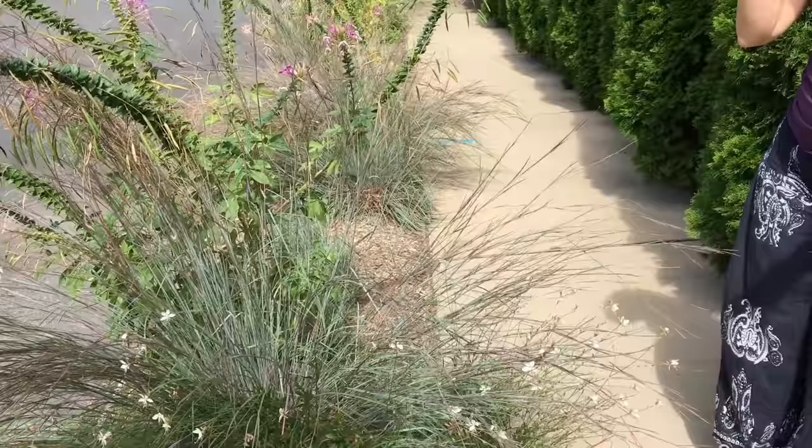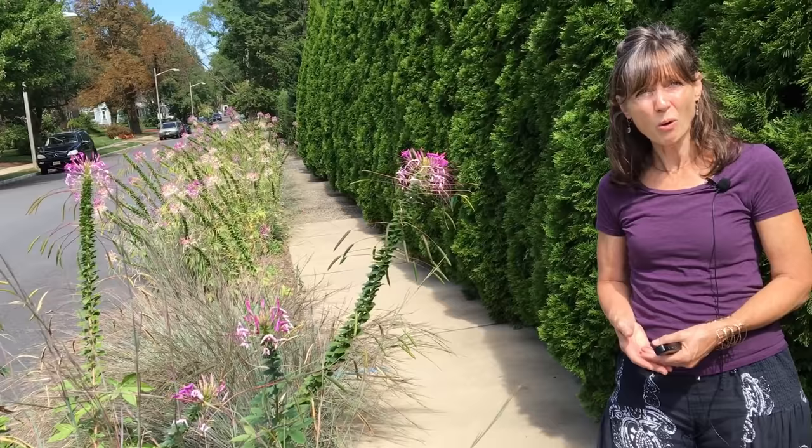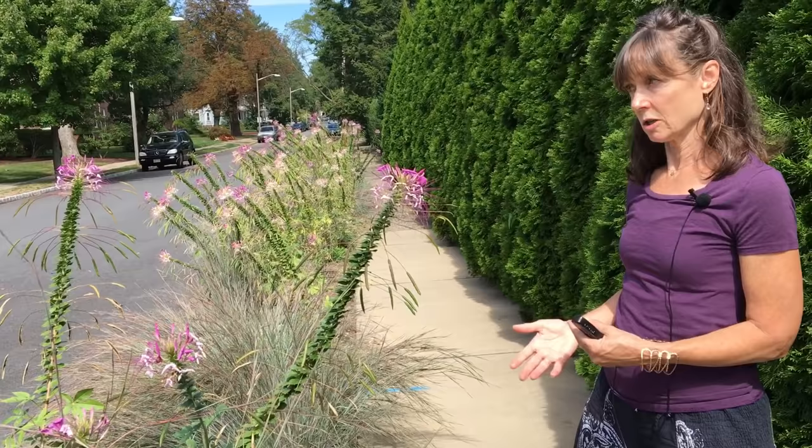And the cleomas came here by themselves. They popped over, unless they might have been in the clump of dirt that came up with the grasses. I did not bring these over and plant them here. Maybe I did accidentally, but I didn't consciously do it. But when I was weeding, I could identify the leaves, so I just left them alone.